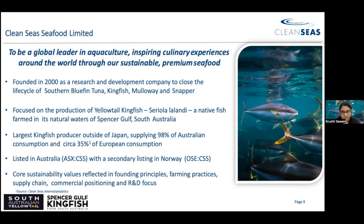It is a firm believer in sustainability. It's defining its principles, its farming practices, supply chain, commercial positioning, and its R&D focus. There are a lot of companies that keep saying it's just sustainability, and you don't know if they're following through, but I've been working here for a couple of years, and I feel that it's doing the best it can to meet the standards. Personally, compared to what I've seen with other companies, this company is doing pretty well in valuing sustainability and trying not to tamper with the environment.